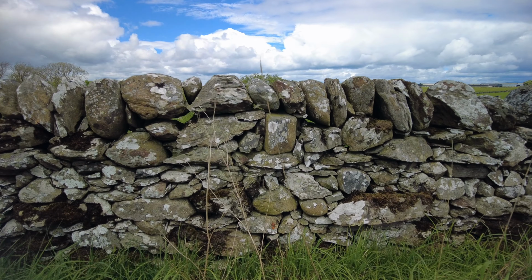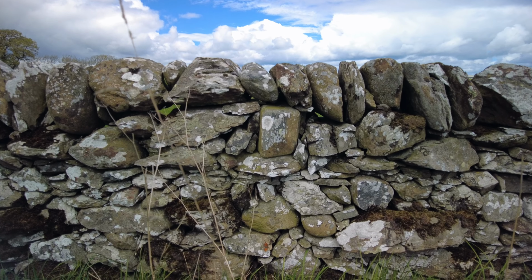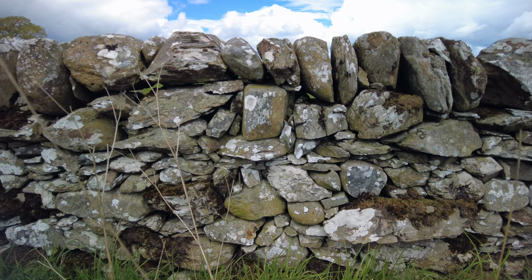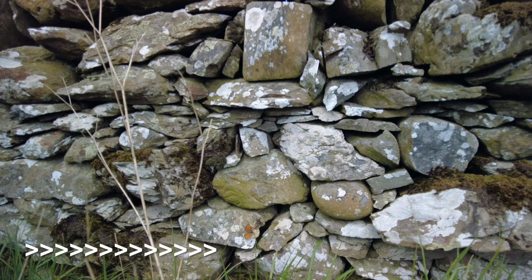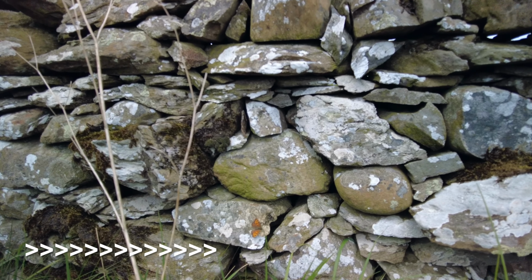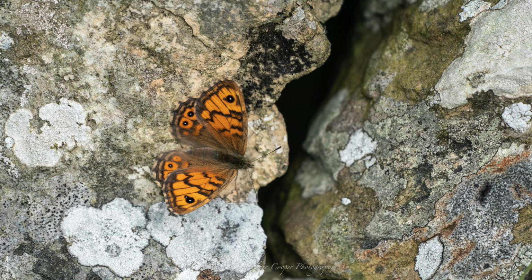Well, we just got our first subject in, folks. It may be hard to believe, but it's actually stuck to the bottom of this wall. I'll see if I can get a little bit closer before it flies off. But yeah, common wall butterfly, I believe. So one in the bag, nice to see.